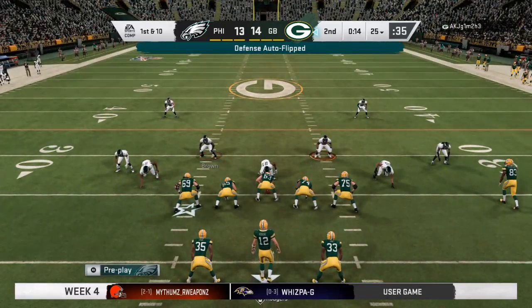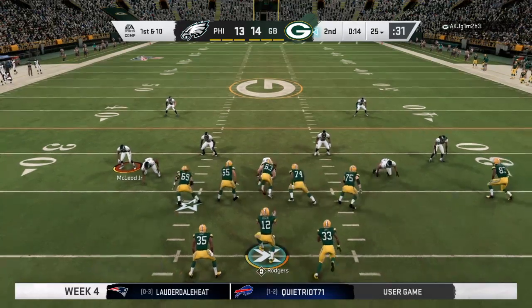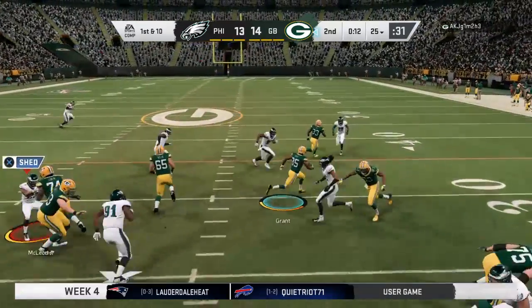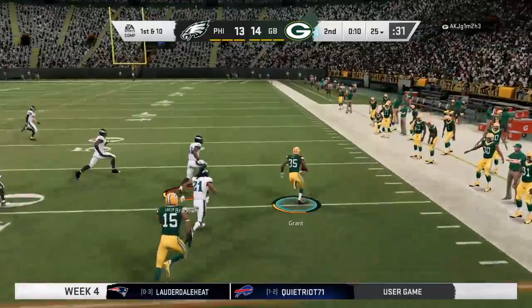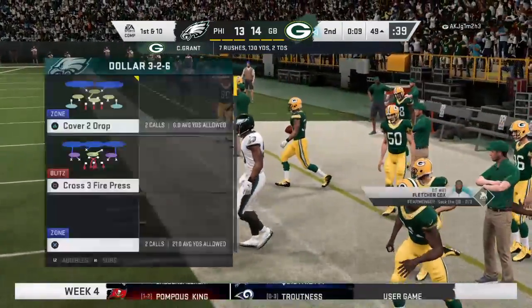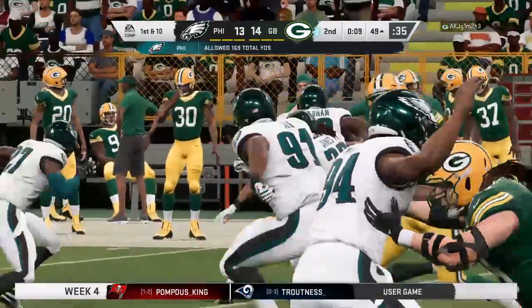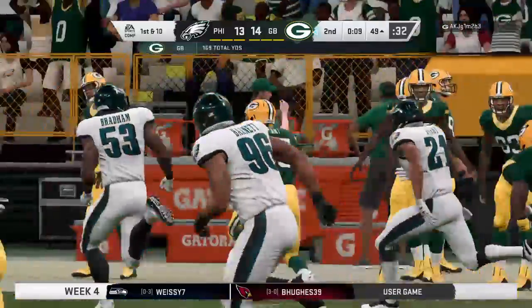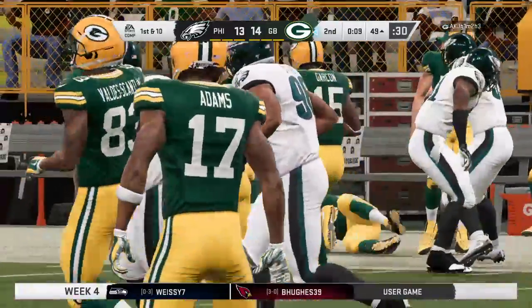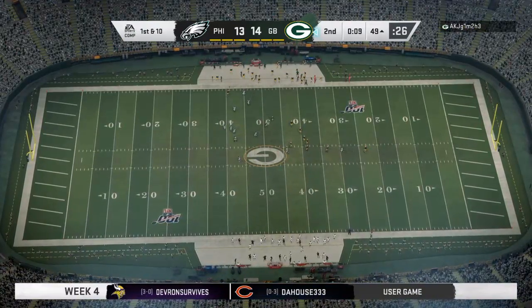14 seconds, all that's left to this first half as they come up on 1st down. And they're just going to run it here up the middle. They find some open field here. A big hitter there. A 1st down gain of 26 yards. That's good for Packers. 1st down. 1st and 10 at the 49-yard line.